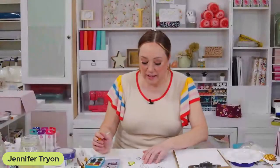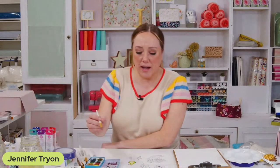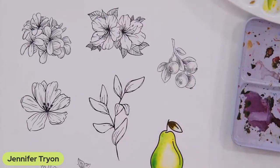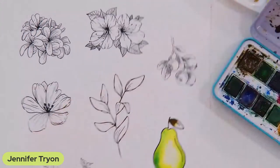Okay, speaking of leaves, let's try these leaves here. Or would you rather do the berries? What do you guys think? Somebody tell me which they'd rather see, the leaves or the berries? I kind of want to do the berries. Somebody say berries. Okay, let's just do the berries.